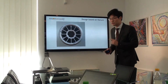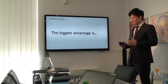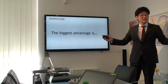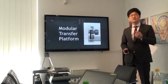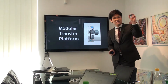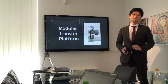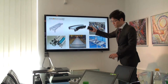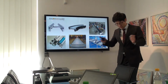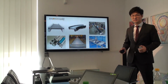Just like the luxury car wheel, they have the same design like we have. Aside from all this, the biggest advantage is the modular transport platform. Without our innovative roller corpus design, the modular transport platform is not possible. I have an example. For the straight line, we can replace our straight line conveyors, and even multi-blocks are possible.